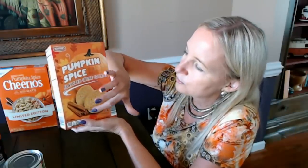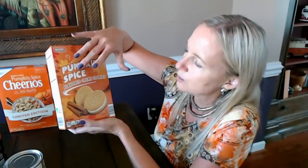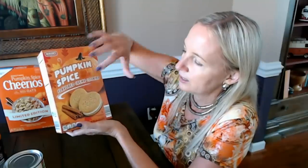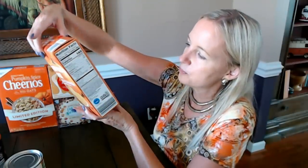Again, they are flavored cream cookies with pumpkin spice flavoring. It has other natural flavors as well. You have your cinnamon in there too. All the pumpkin spices in your little cream cookies. This is a 10.5-ounce box.